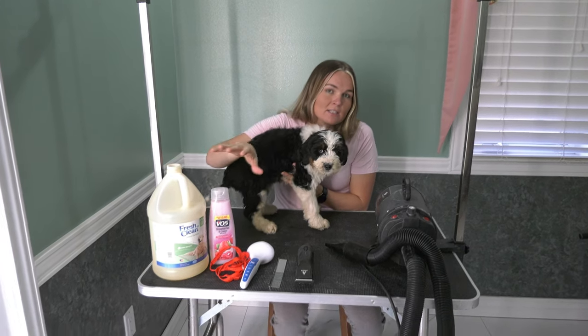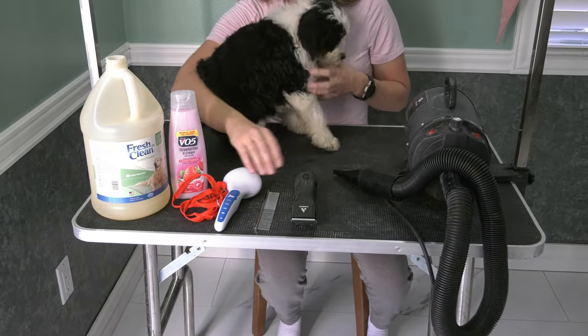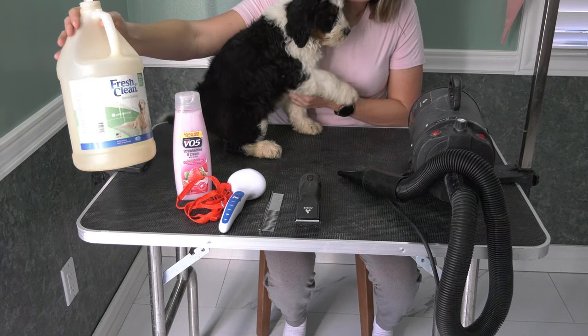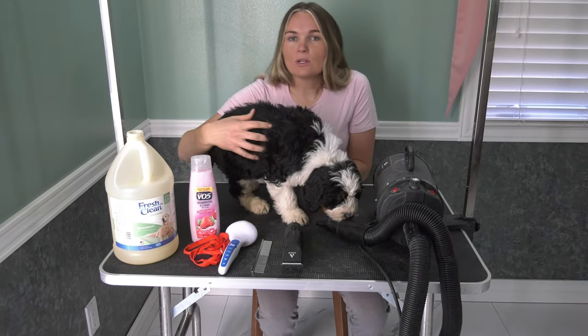You can see everything is well loved. We have used the blow dryer for almost 10 years. I've had this for 5 years. I've had these since I can't even remember. This is the shampoo I like. And the conditioner, this is just human conditioner. I use this just because it's cheap. You don't have to use that.